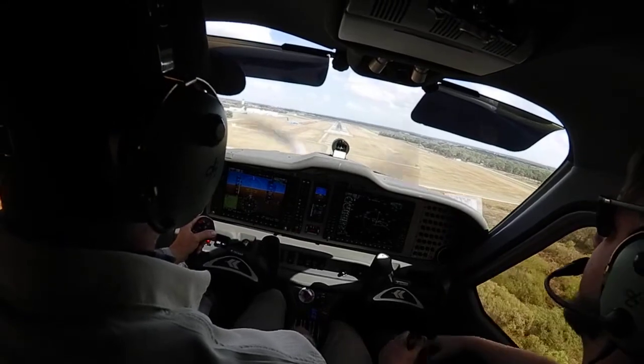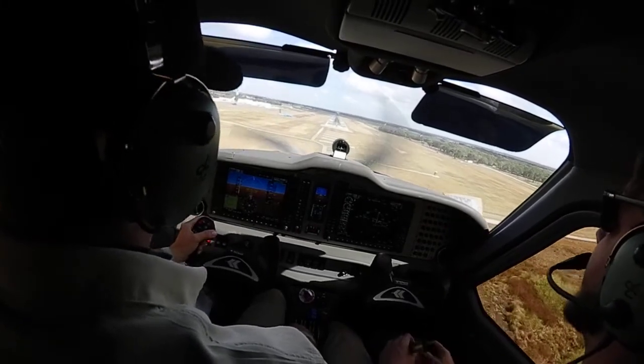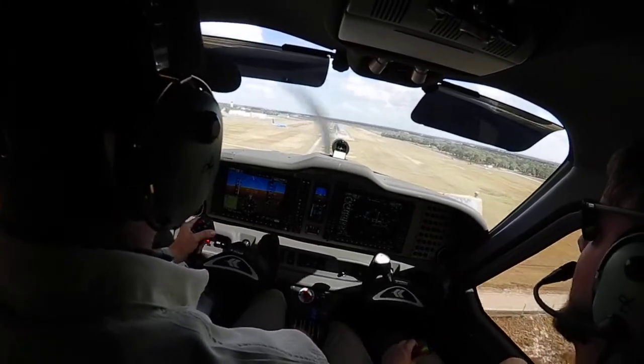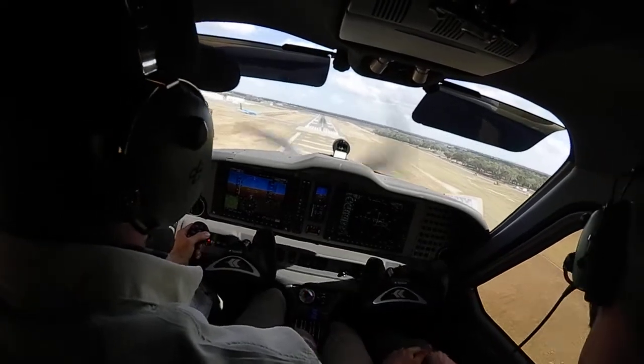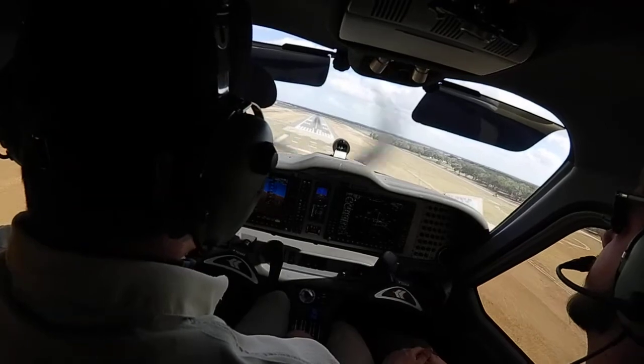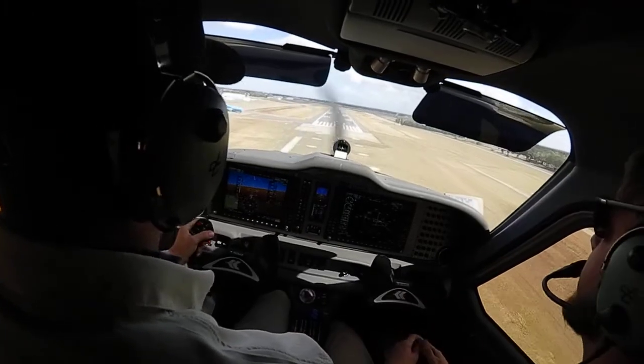About a mile and a half, opposite direction for the downwind. I just think it always made the landing harder for me. If it's easier for you, it might just be different. Well, I like trying to land on the 10, right? Right, but I just, right.